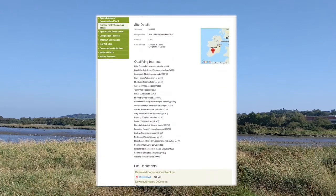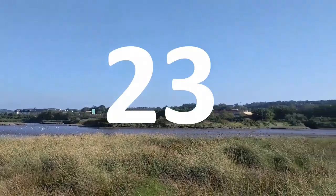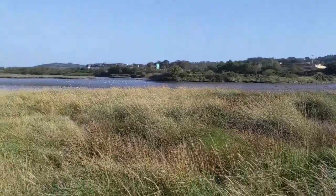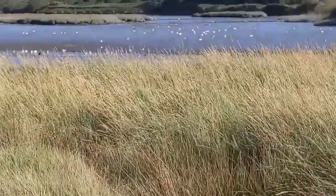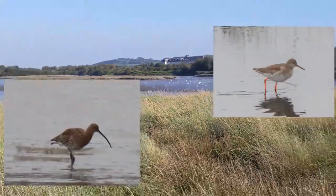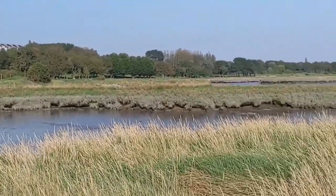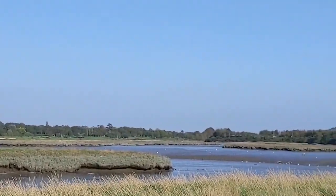Cork Harbour SPA was designated for the protection of 23 different bird species. Many of these were recorded within the area examined for this Biodiversity Action Plan, including species such as the curlew and the redshank, whose survival in Ireland is threatened to some degree. Part of the reason Cork Harbour is so important for migrating and resident bird species is because of some of the habitats in the harbour.